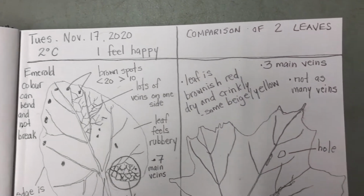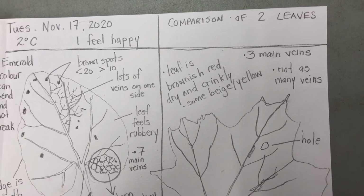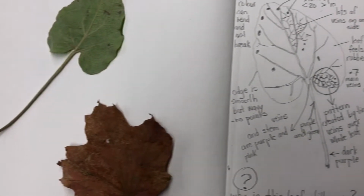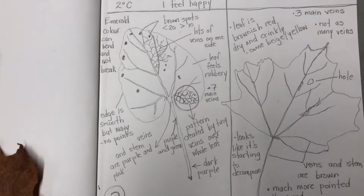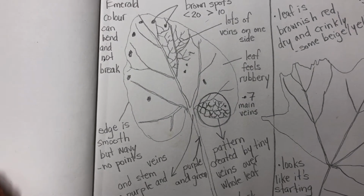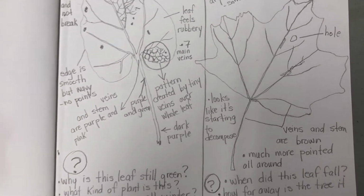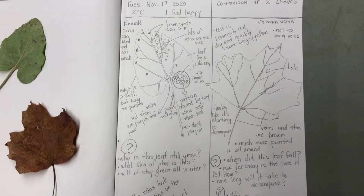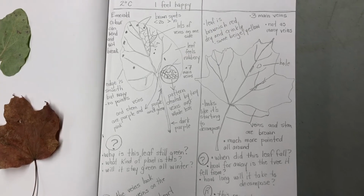I chose to put a title on my comparison chart as well, just to remind me what I was doing with this exercise. The leaves that I chose were both small enough to fit on my page, so I actually traced them and then put the details onto the drawing, the tracing that I did. Your leaves might be too large to do that, and that is completely fine. You can certainly make a drawing of your leaf smaller than its actual size.